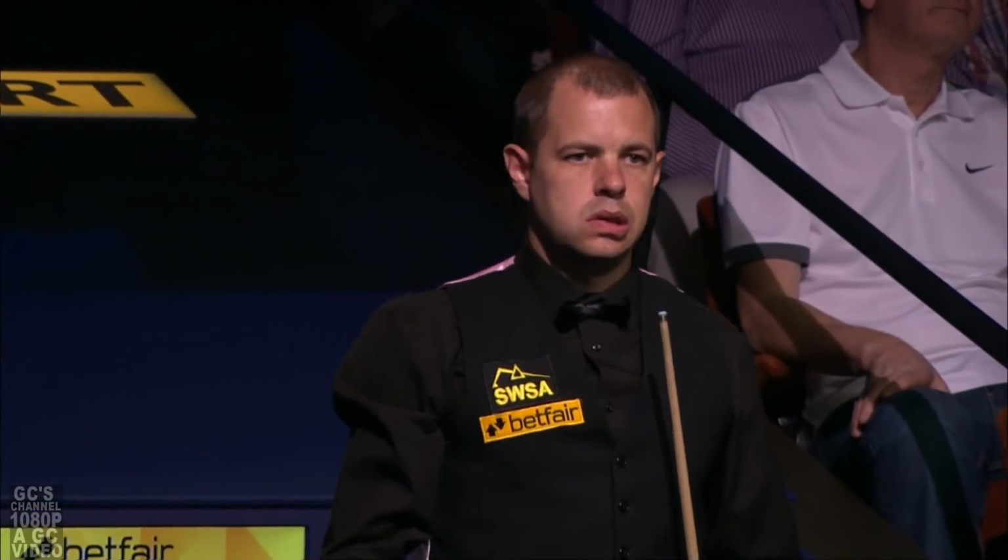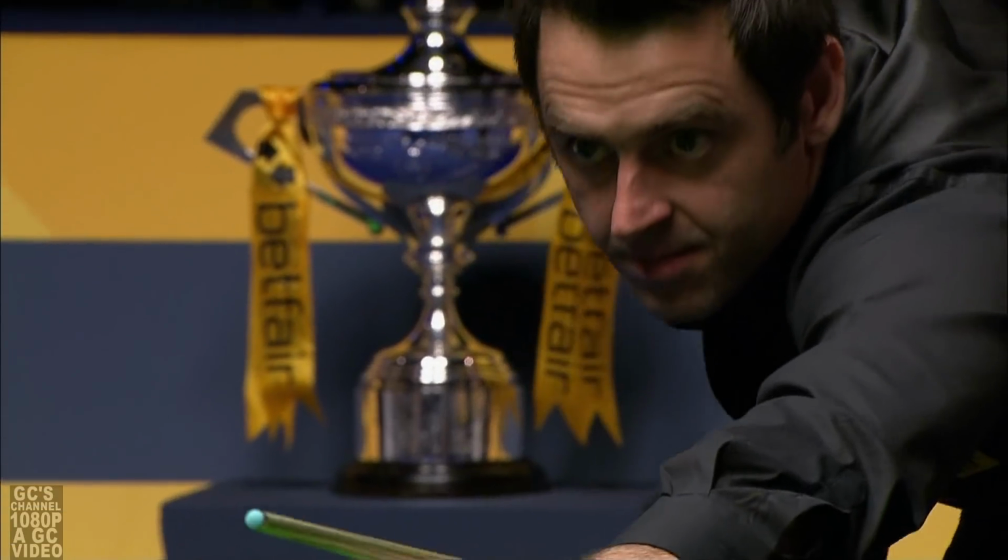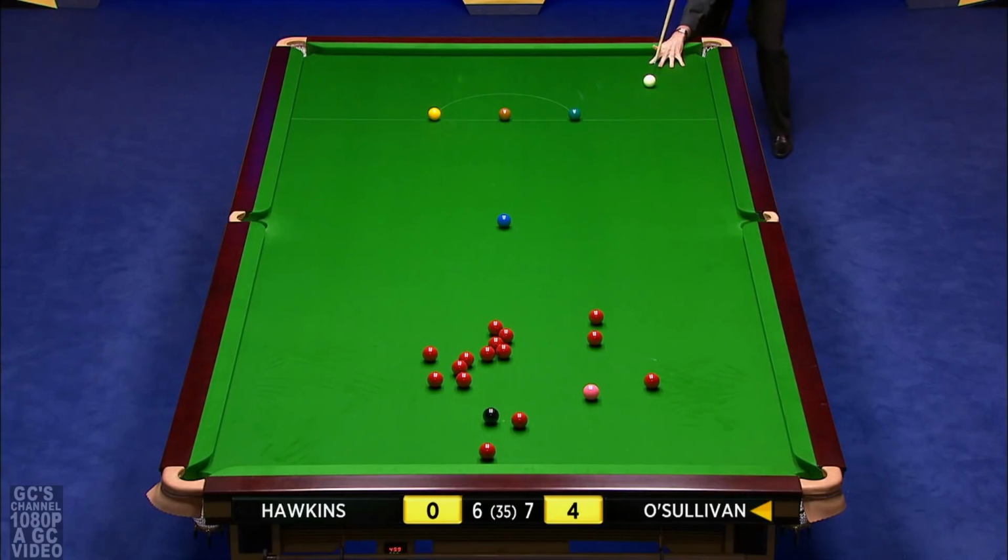Yes, the red that's behind the black is in the way to play the thin cut into the corner. He'd play it if it wasn't. So he's only playing a safety shot here. It's a perfect angle if that red wasn't there, just to pot it and go around the back of the black, but he can't play it, so he may just have to play what Barry did on his previous shot, a very thin one.